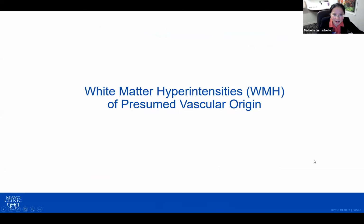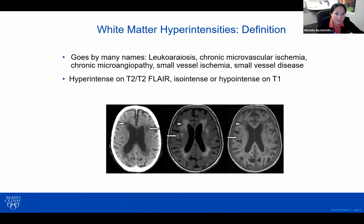And the first phenotype is white matter disease of presumed vascular origin. It goes by many different names, and there's leukoaraiosis, chronic microvascular ischemia, and small vessel disease, used loosely to describe white matter disease. On head CT, it appears as hypodense lesions, and on MRI FLAIR there are subcortical punctate or confluent lesions, and periventricular confluent white matter hyperintensities, and on T1 it would appear hypointense, as demonstrated here for both subcortical and periventricular.